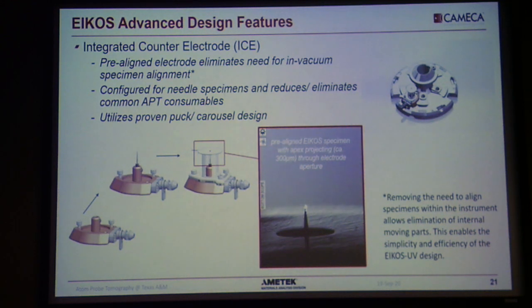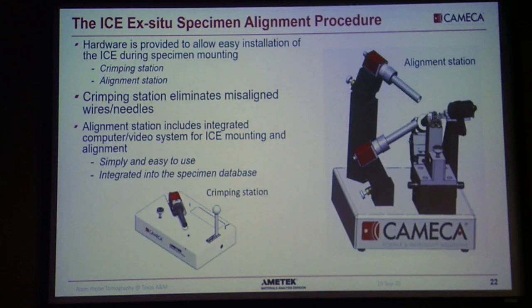In this case, we do have integrated counter electrodes that are much cheaper than the cost of local electrode that you have in the LEAP system. And also, you align the tip with the counter electrode outside of the system. Okay, and that's a big advantage because you don't have to deal with inside vacuum issue if you have to align it inside. Okay, so you align it outside, so it's pre-aligned so that it's ready to get into the system. So we provide, of course, the hardware to be able to do this alignment.